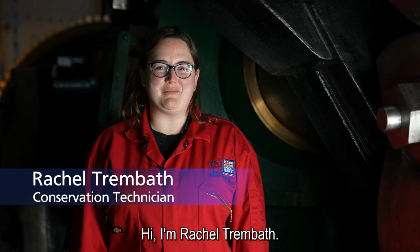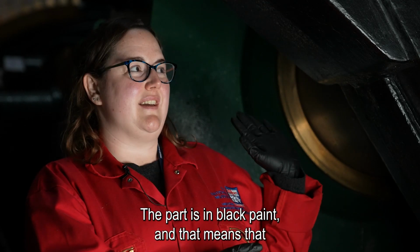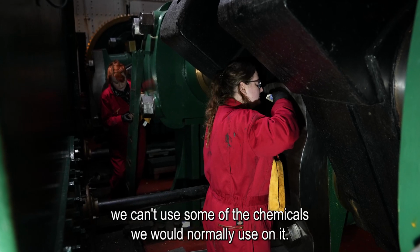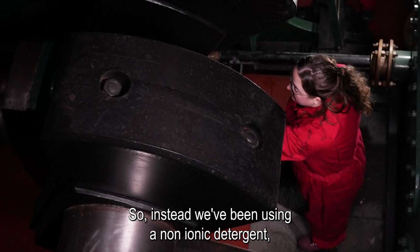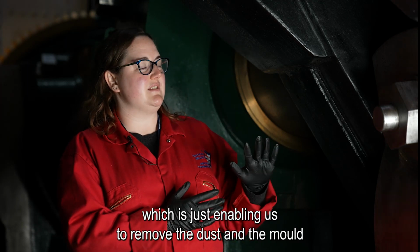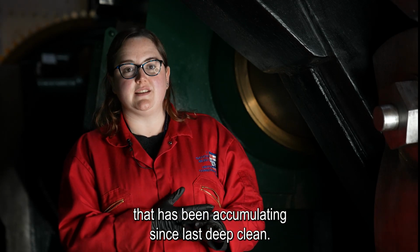Hi, I'm Rachel Trembath. I'm the conservation technician here at NMRN. One of the parts I've been working on is this particular section. The part is in black paint, and that means that we can't use some of the chemicals we would normally use on it. So instead we've been using a non-ionic detergent, which is just enabling us to remove the dust and the mould that has been accumulating since the last deep clean.